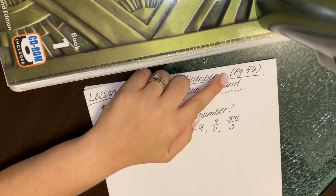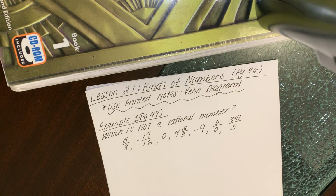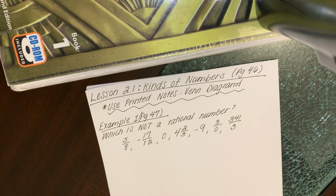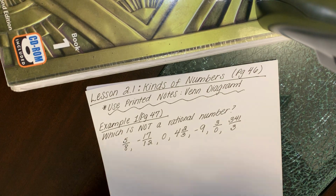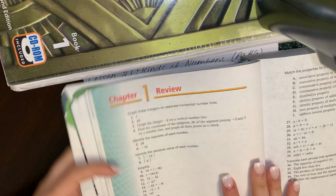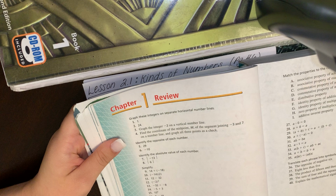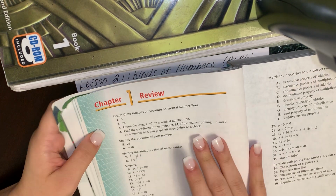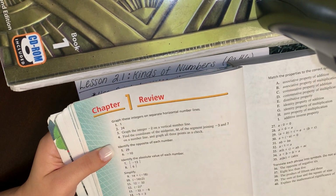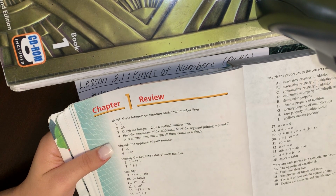Now, before you go to page 46 and before we really dive into lesson 2.1, I want to emphasize that last week you were at the end of chapter 1. Before you move on to lesson 2.1, in your textbooks you should be working on pages 42 and 43, the chapter 1 review. You are to work on all the questions except for question 40. This is a review of everything that has been covered throughout the first 2 weeks that we've been together.